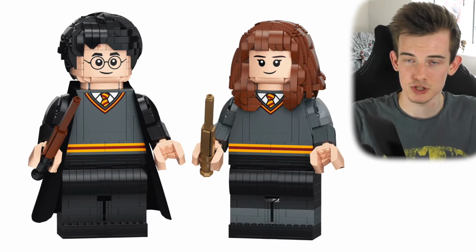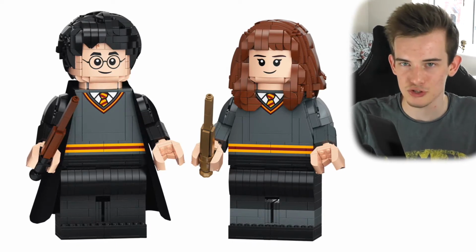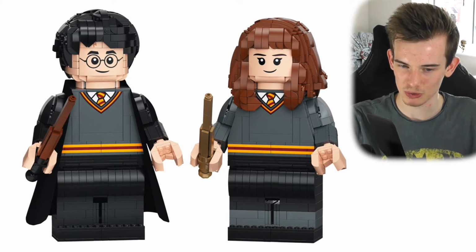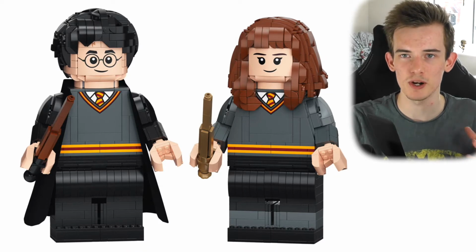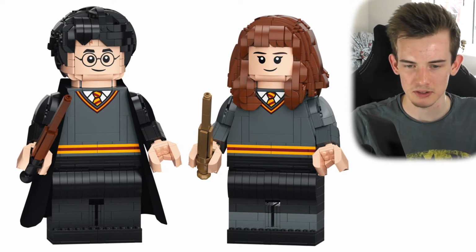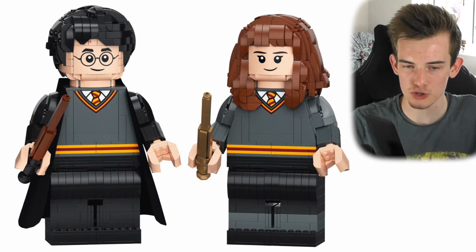Again, I will go more into this tomorrow, but I can't see these being too popular as they're very expensive and they don't look too good in my opinion. Especially when you look at this for a long period of time, you notice the hands are a bit weird. But I will talk about that more tomorrow, so on to the next set.